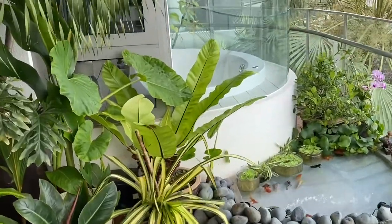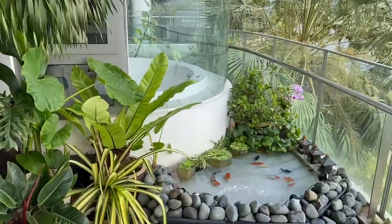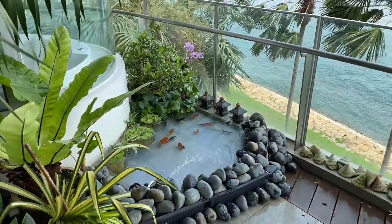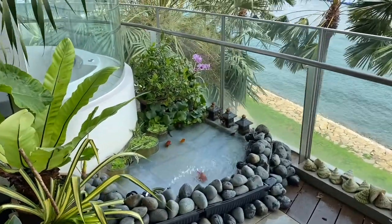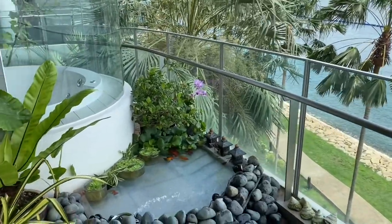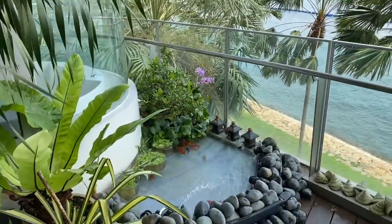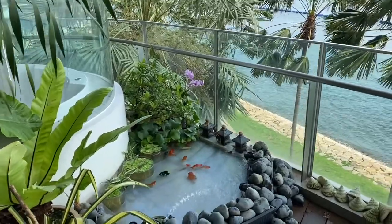So that's $20 US. Having a pond at home is probably one of the best things I've ever done in this balcony, because it has so many benefits for me. They make me feel relaxed on a stressful day. I could watch these fish for hours, and you build this one-sided relationship. They don't really care about you, but you care about them, and they rely on you so much.